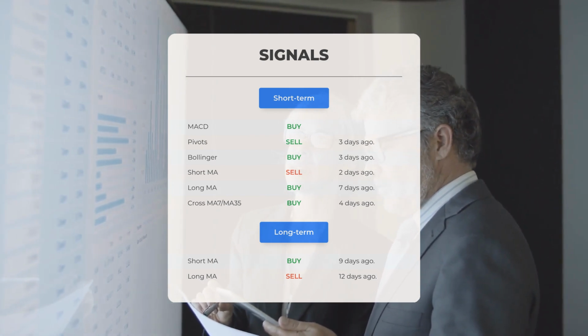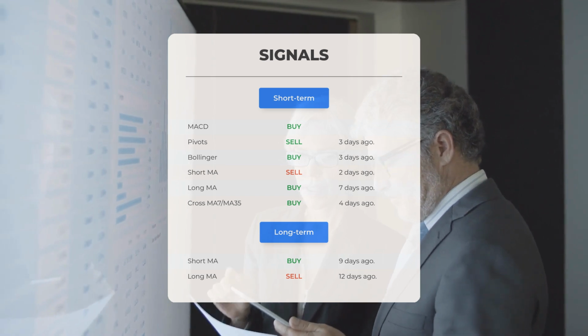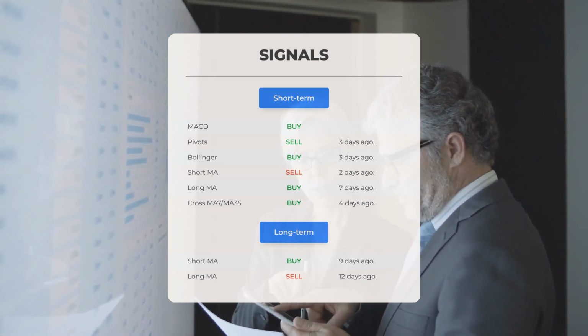Examining the 12-month chart reveals the short moving average has indicated a buy signal 9 days ago. The long-term moving average signaled a sell 12 days ago.